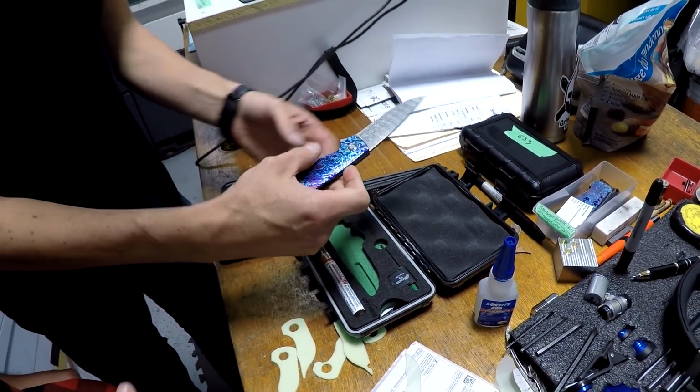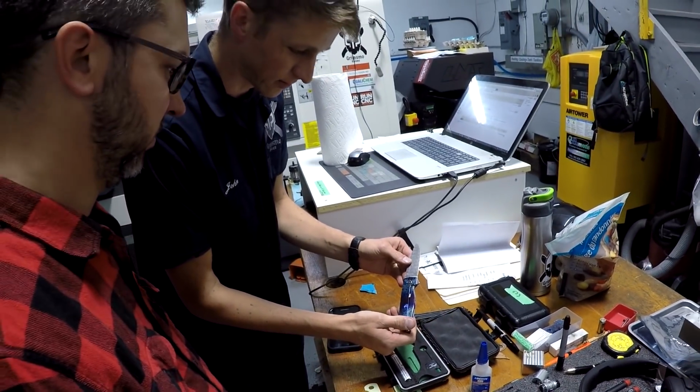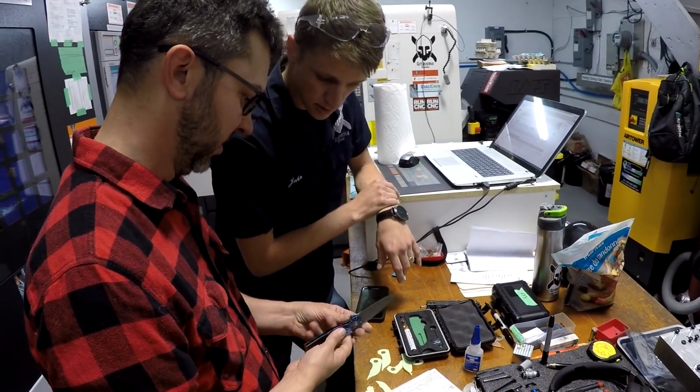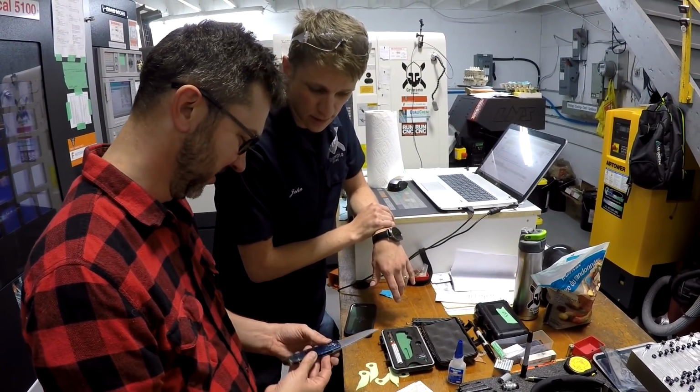This is a Timascus Damasteel Rasp. It's got all the options, basically. Wow, it's gorgeous. Looks like ladder Damascus. Yeah, it might actually be ladder pattern. That is really beautiful. See, I couldn't dig with this. No, it's too pretty. It's not the point, right? It's meant to be artwork.